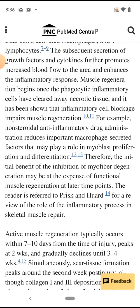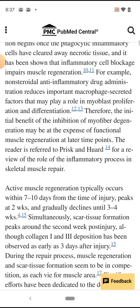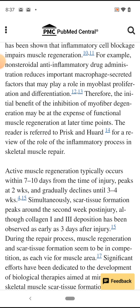For example, non-steroidal anti-inflammatory drug administration reduces important macrophage-secreted factors that may play a role in myoblast proliferation and differentiation. Well, you want myoblasts because they're going to build muscles and myotubes and everything. Therefore, the initial benefit of the inhibition of myofiber degeneration may be at the expense of functional muscle regeneration at later time points.